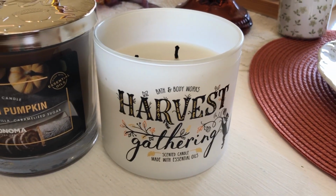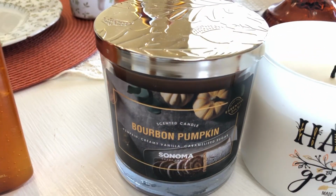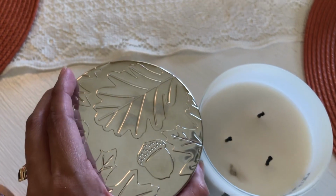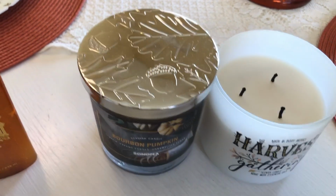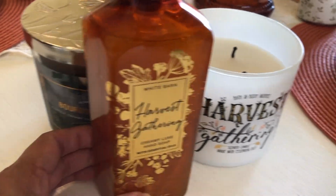And I went to Kohl's for the placemats, and I looked at candles and I found this bourbon pumpkin candle because I also like to have one that smells like baked goods, but I don't like to light that one until it gets closer to like November. So that one I'll be using a little bit later.